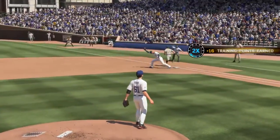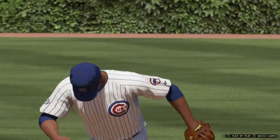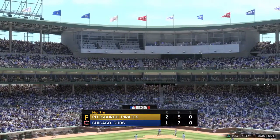Right side and right into the shift. Backhanded. Throw to first will get him easily, and the side is retired. Down in order go the Pirates. They still lead it 2-1.